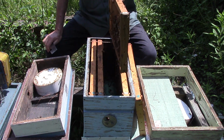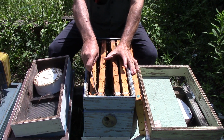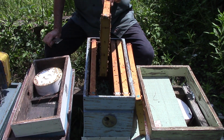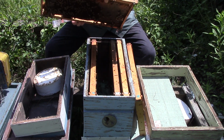Get hot, people, like this. The queen, I don't think, lays very much. You need to put water in your hives this time of the year so the bees can keep the hives cool. This one has brood and larvae, honey.